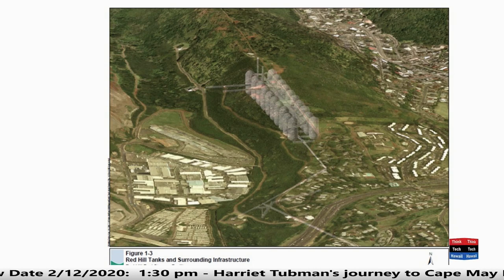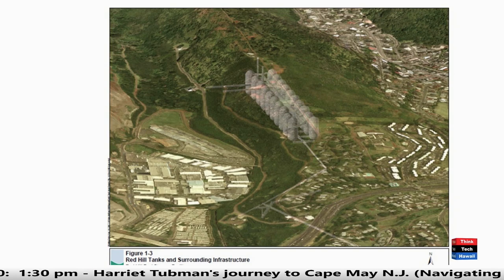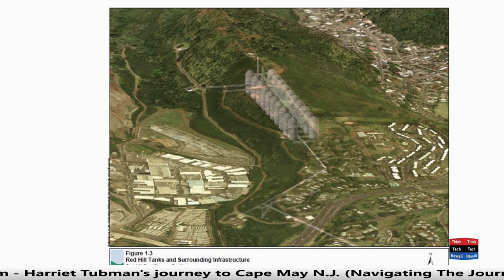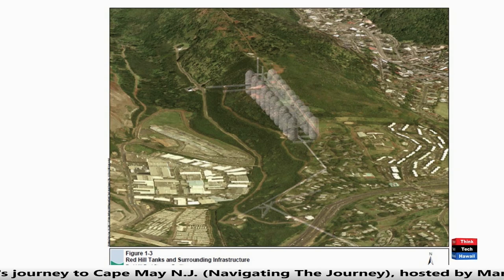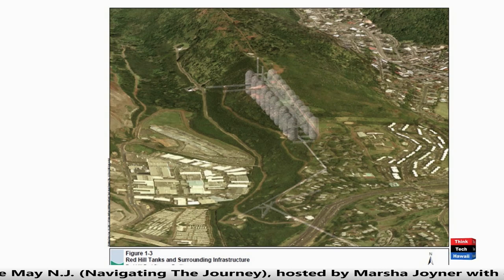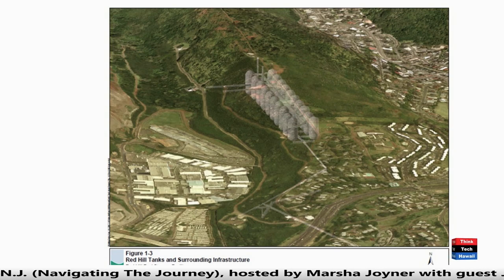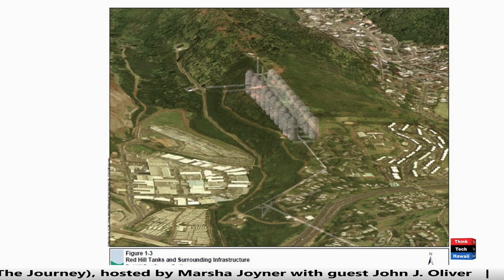And so how big are they, Paul? How big are those tanks? Well, each tank is 250 feet tall, 100 feet across. And I think it's about 60 feet between the edge of each tank.